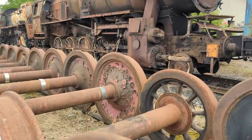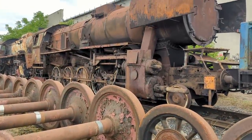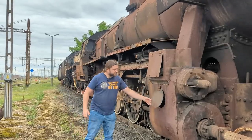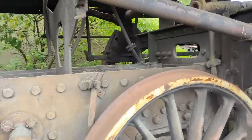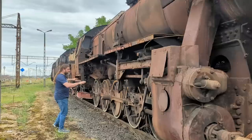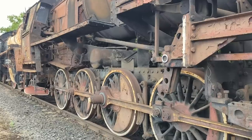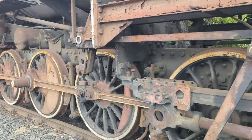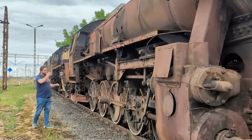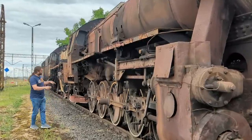This one is another one of the Kriegsloks, the German-designed war engines. It has definitely seen better days, and things like the cladding have now started to rot through, and most of it's missing. This one still has its coupling rods on the side. The con rods are long gone. The crosshead is still in place there with the piston still in there. That hasn't been removed yet, probably because there aren't any of these working at the moment.